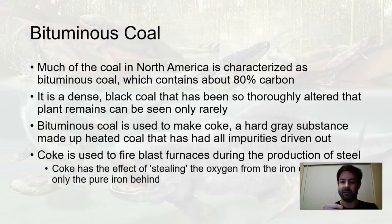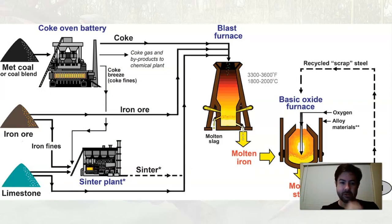Because coke has the effect of stealing oxygen from the iron ore out of that banded iron formation, leaving pure iron behind. Because if you have oxygen with iron, it's going to oxidize it. We're going to make rust. You don't want rusty steel. So in any case, just a little side note.